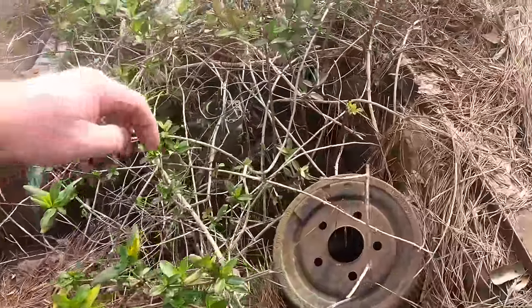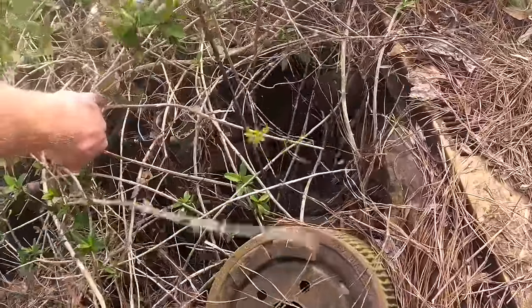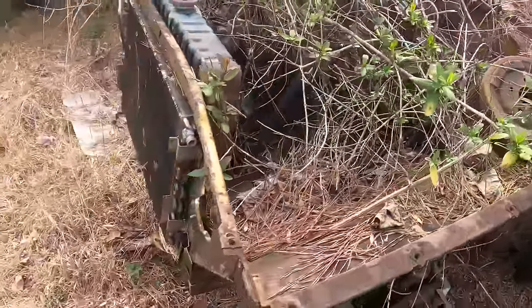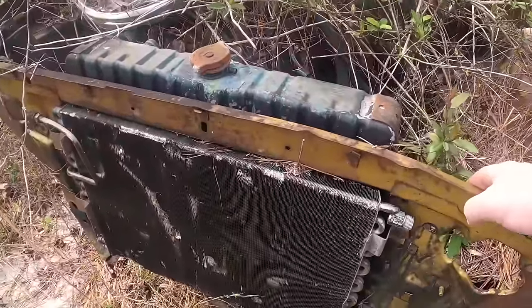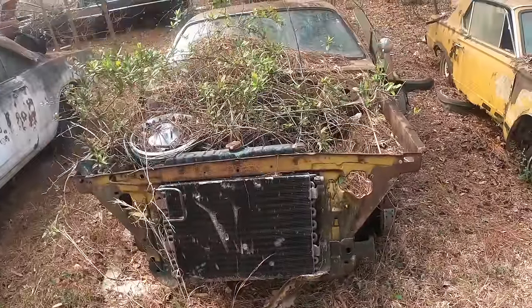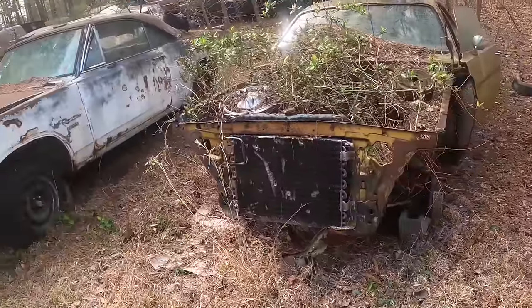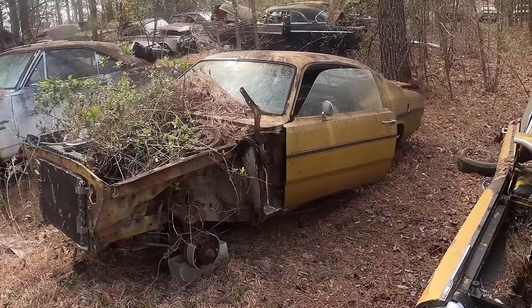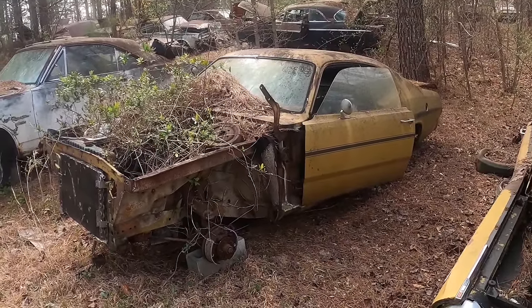Slant 6 car. Oh, it's just full of briars. Core support's laid in. That means it took a hit. Oh, goodness. How fun would it be to build a Gold Duster? That'd be a cool car.